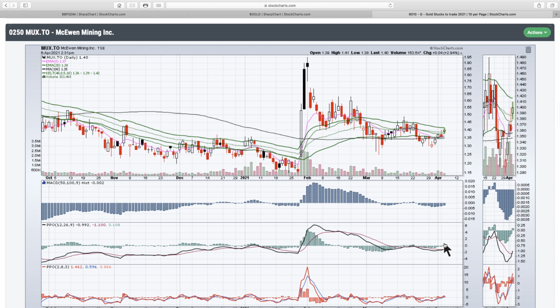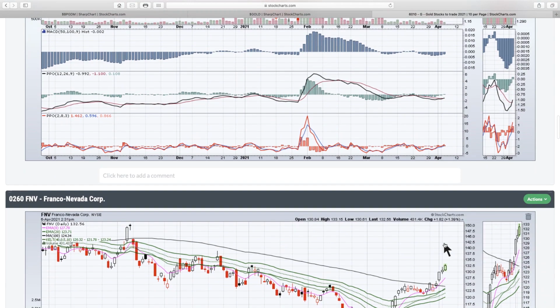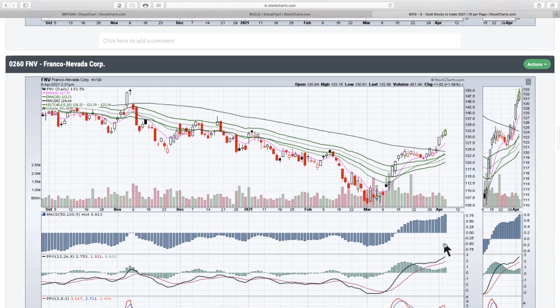PPO giving us a positive cross. This is everything I like to look for in setups. And again, I like to buy commodities near the low, sell them near the highs, not try to wait for 52-week breakouts after they've obviously run a couple 100%.